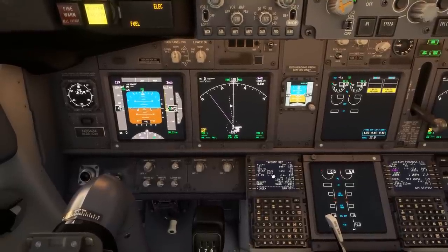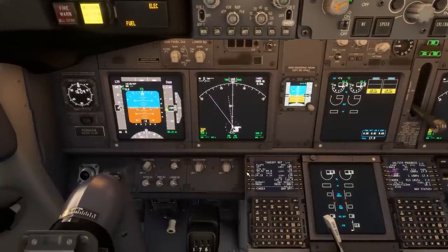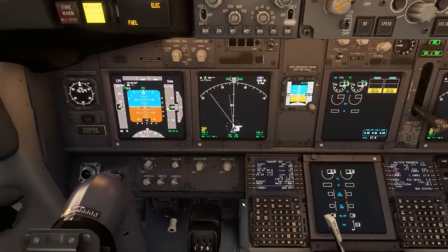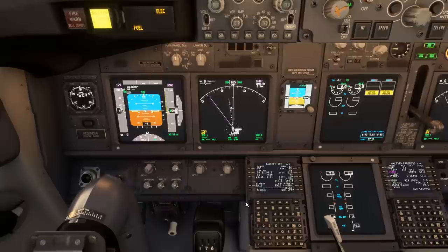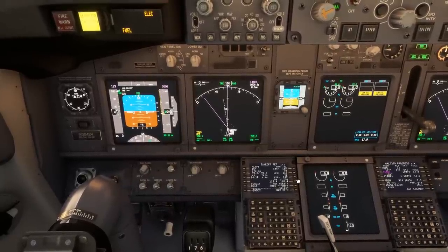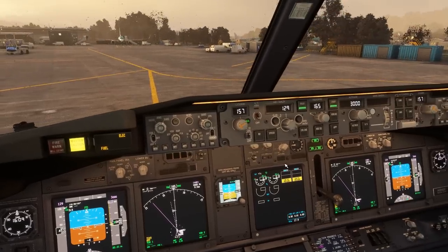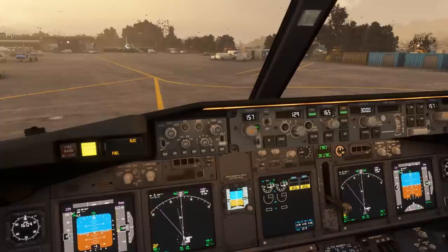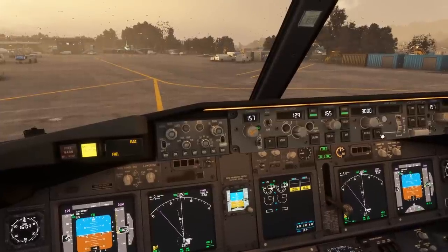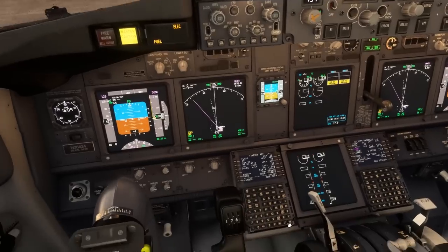The takeoff itself, pretty unusual for me. I don't generally use flaps 15 in the sim. Not sure how regularly it's done on the aircraft, but we've gone with flaps 15 again to shorten the takeoff run. Give us a nice low V-speed, so we have V1 105, VR 115, and V2 of 129. On the MCP, we've got V2 selected, 129. Runway heading initially, 165, and climbing up to an altitude of 3,000 feet.